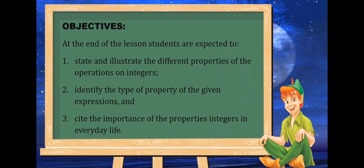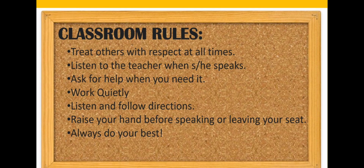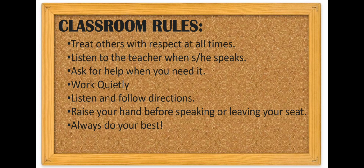Here are the objectives. At the end of the lesson, students are expected to state and illustrate the different properties of the operations on integers, identify the type of property of the given expressions, and cite the importance of the properties of integers in everyday life. Here are some classroom rules that you need to follow. Everyone, please read.